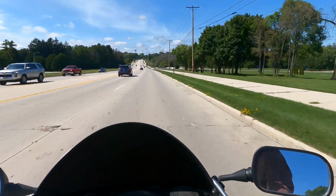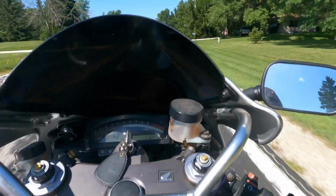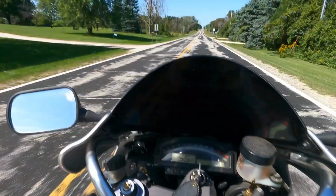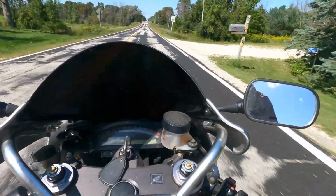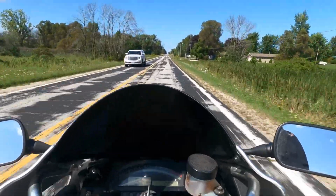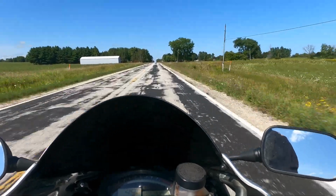I mean, this thing teleports, basically. Yeah, she goes, as you guys can tell. I'm barely opening this thing up. Hard to comprehend how fast the bike is.